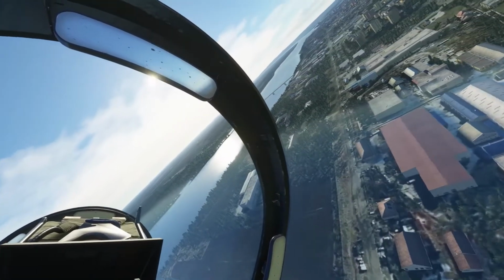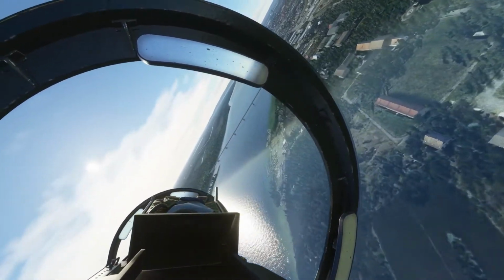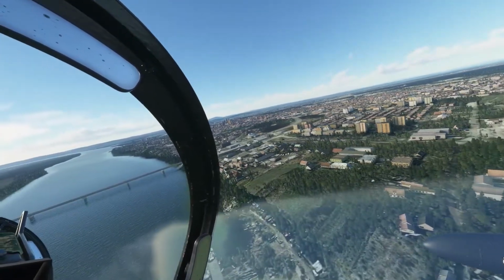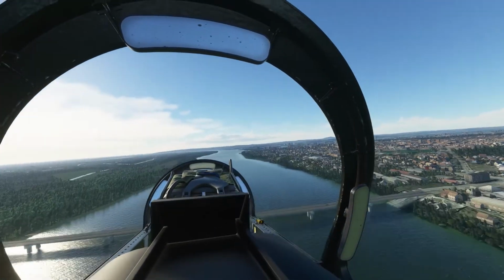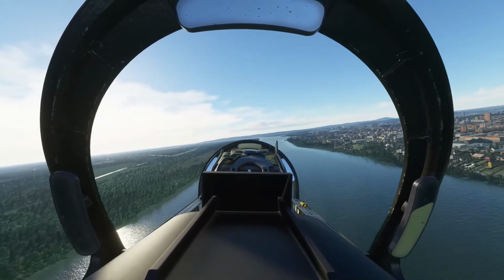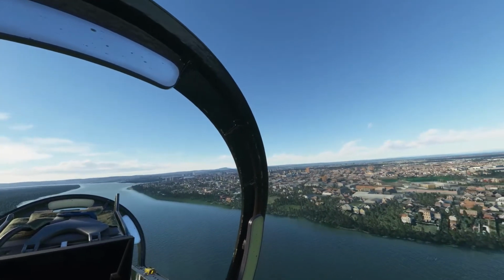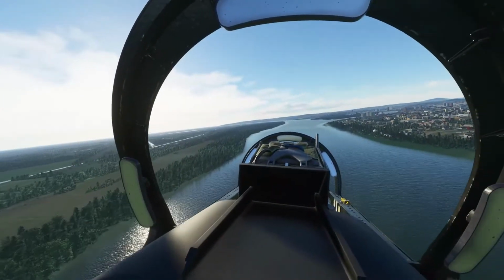As I said, this will be a very slow flight, 200 knots. Beautiful morning light on the beautiful Danube. For those who don't know, that beautiful blue Danube is a reference to a very famous tune by Johann Strauss, which I advise you check out. It's about 15 minutes long, and it's kind of the epitome of the Viennese waltz style.